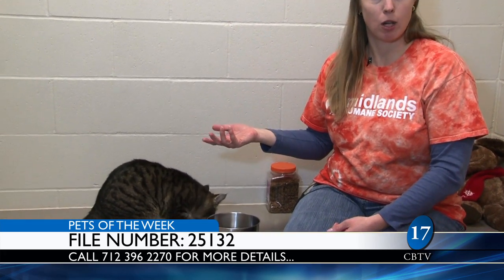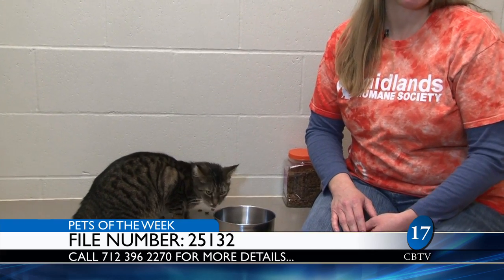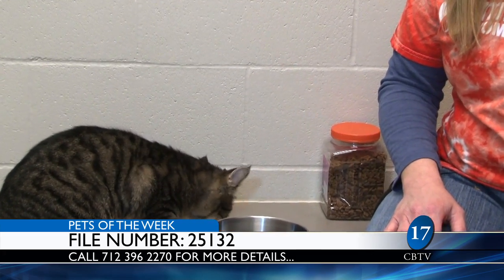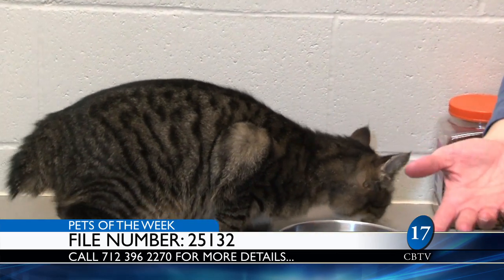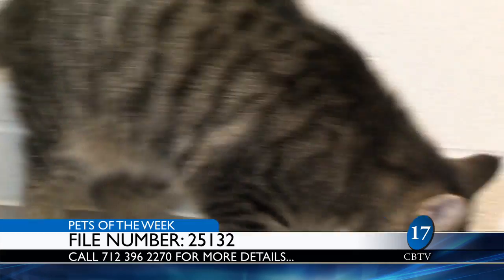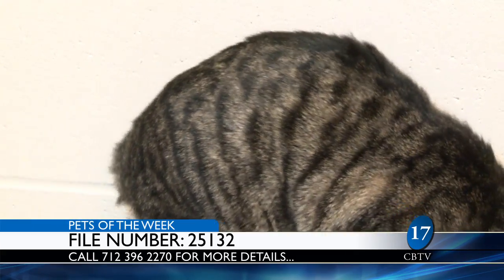All right, last but not least of our cats here at the Humane Society is Bob, Bobcat as we often call him, or Robert when he's in trouble. So Bobcat's number is 25132. Bob actually came to us this summer and he was the victim of a car accident, we believe. And that car accident damaged his tail to such a good degree that we had to actually amputate the tail.